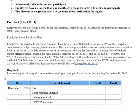Well, the cash is given to us. It says that the shares were issued under the ESPP for $39.4 million in 2015. So the amount of cash is $39.4 million. We don't have the exact number; we just have it in millions there. All right. Now, how much would we record for compensation expense? Well, it's going to be the difference between what they would have paid and what they did pay. So let's see what that 15% discount amount is.